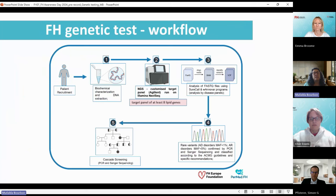So you go to a lab, some blood is drawn from you, and at the lab we extract your DNA. After we have your DNA, we need to sequence it. This means that we are going to amplify from your DNA the part of the genes that are involved in lipid metabolism and the ones related to FH, so the LDL receptor, the ApoB and PCSK9 genes. We can also amplify other genes in lipid metabolism at the same time. This is the new way of doing genetic diagnosis.